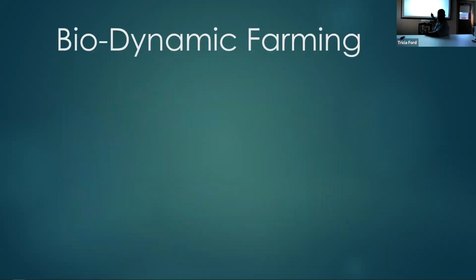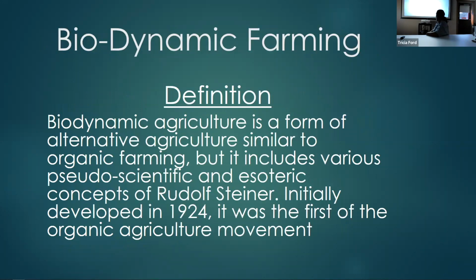Biodynamic farming, guys. I'm sorry, I had a feeling I was going to have to skim through this. This is a very well documented way of growing food. I've been doing it for years. It's created by Rudolf Steiner. There's a definition: biodynamic agriculture is a form of alternative agriculture similar to organic farming, but it includes various pseudoscientific, because back in the day it was all feely touchy stuff, and esoteric concepts of Rudolf Steiner, initially developed in 1924. It was the first of the organic agricultural movements, except for maybe Sir Albert Howard, who went ahead of him.